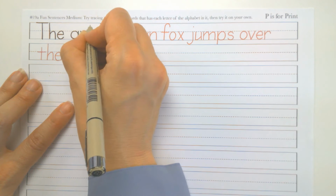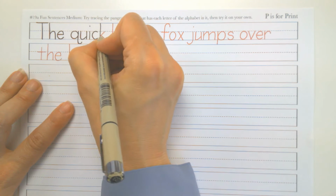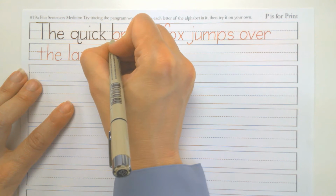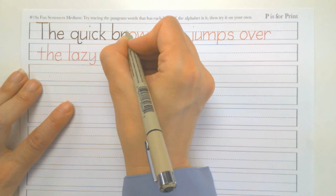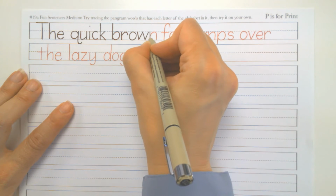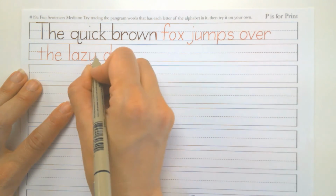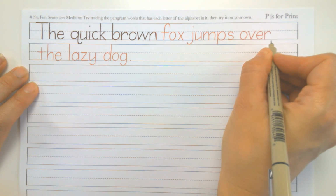The quick brown fox jumps over the lazy dog. Okay. Some more spacing. Brown. Okay, so we're going to trace it. And it's always good to continue to work with tracing letters. Okay, so jumps over the lazy dog, and then the second part. So you can continue on if you wanted to pause the video.